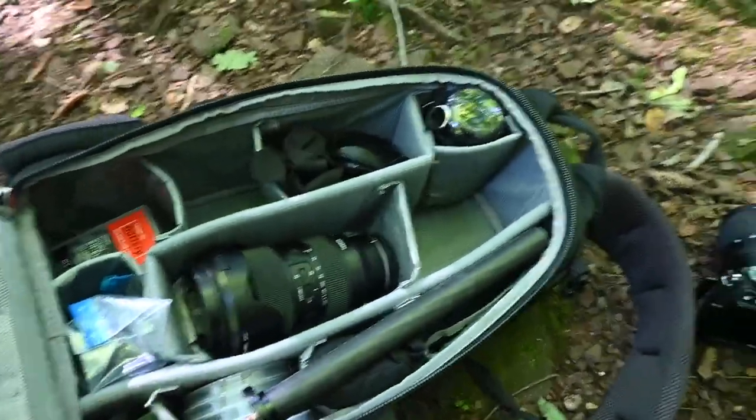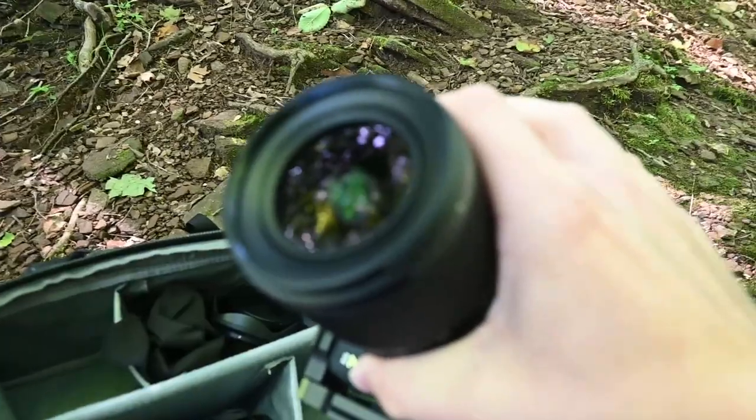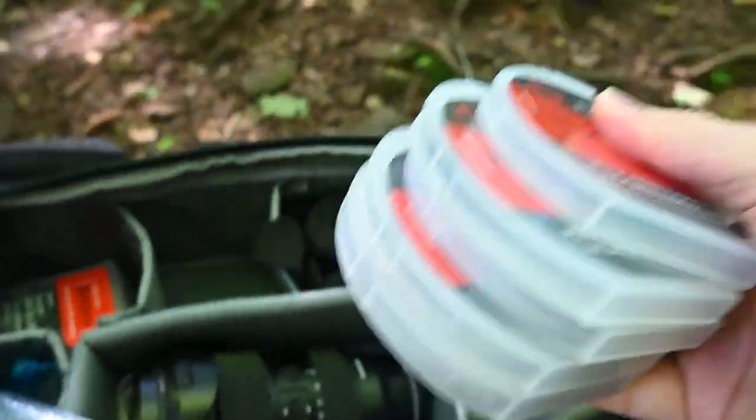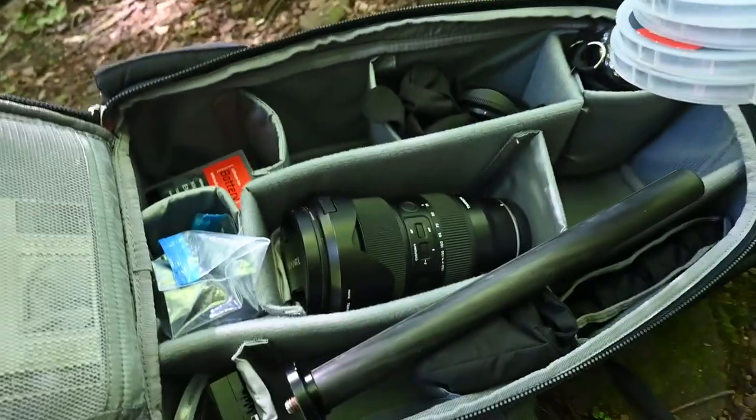One of the worst pains as a photographer is forgetting something. I forgot my circular polarizer. I've got all these ND filters, but no circular polarizer.